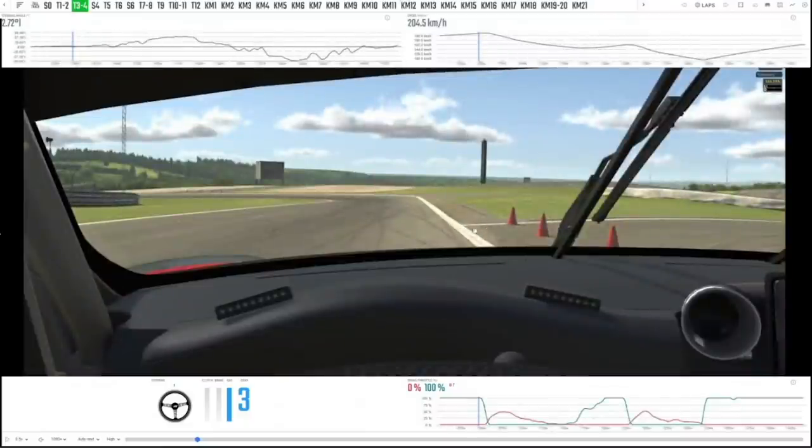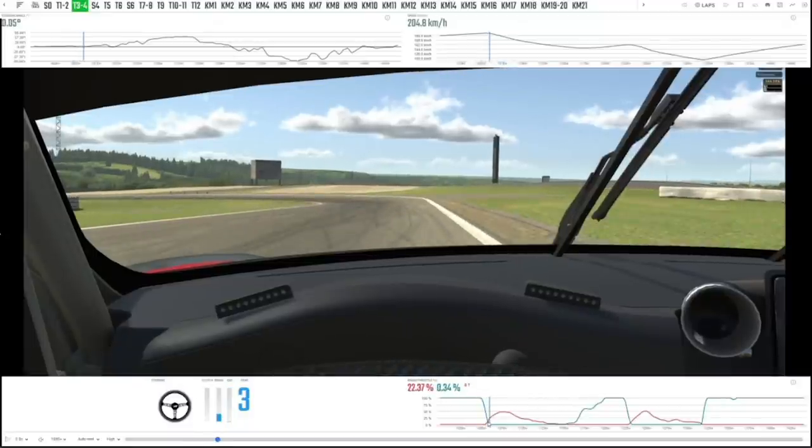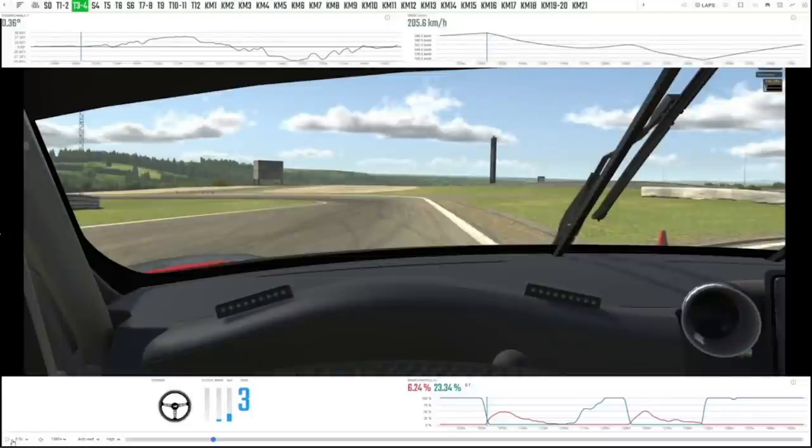Okay. Right when that's the VLN layout basically, where you turn to go back to the back straight. If you brake right before this line and the road is, it should be pretty good. Okay. I brake right here. Okay. Let me just go directly. Exactly here. Yep.